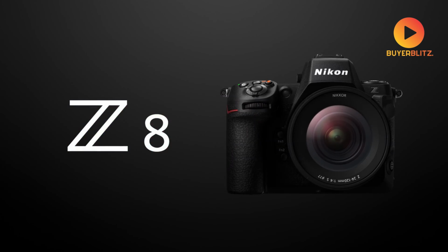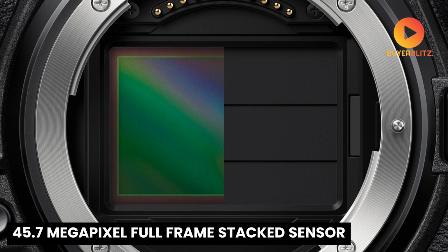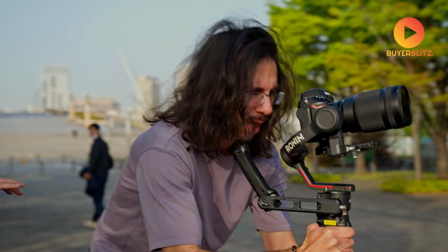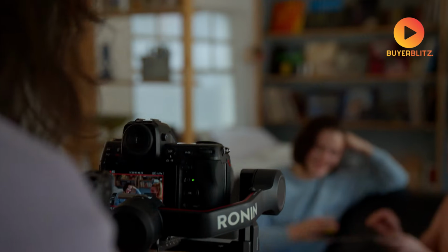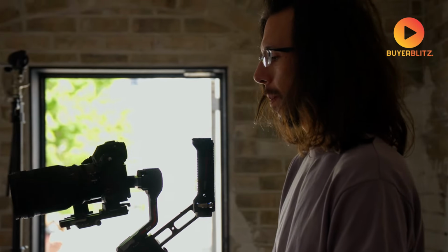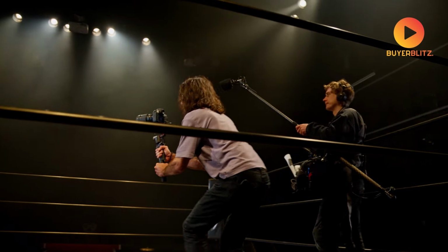The Nikon Z8, with its 45.7 megapixel full-frame stacked sensor, gives you something completely different. It gives you forgiveness, it gives you speed, it gives you the ability to shoot 20 frames per second in RAW, while the Hasselblad is still writing files to its internal storage.